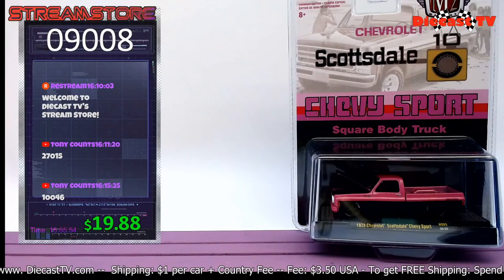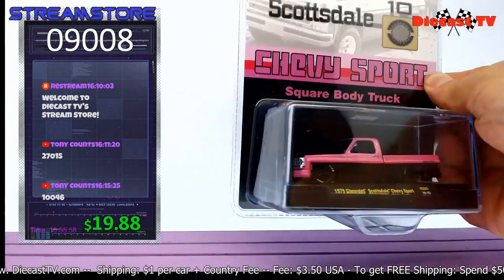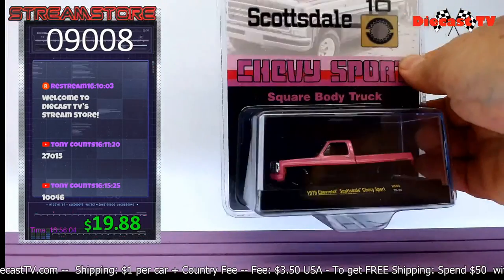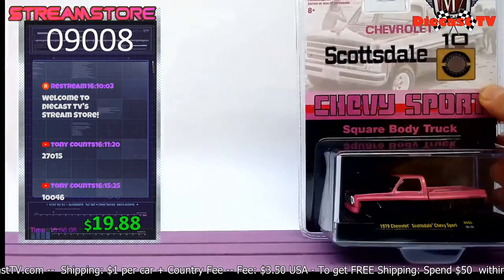Hottest casting out there right now are square body Chevys. Check out this 1979 Chevy Scottsdale Chevy Sport. Oh, man, in pink, nonetheless. This is a hard one to get. We hardly have any left. We've had this on the auction. We're down to the one or two. This is great. If you love square bodies, what are you waiting for?